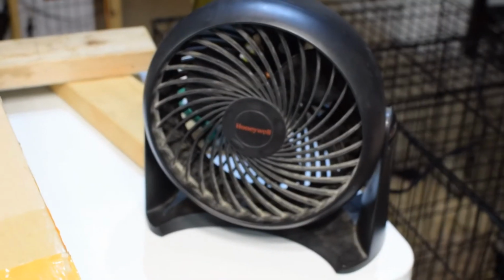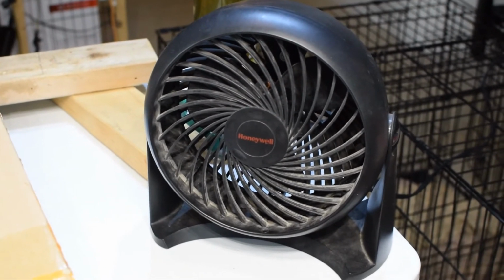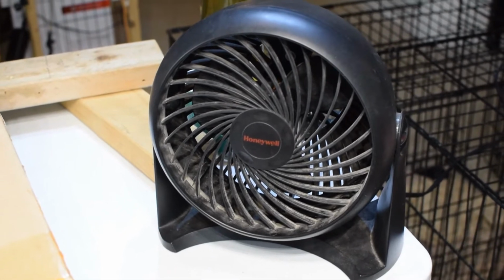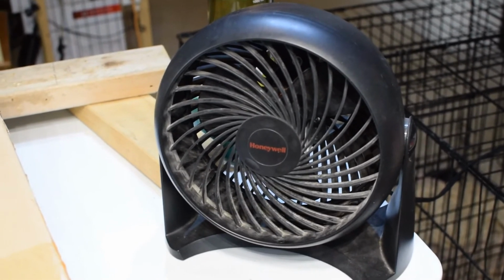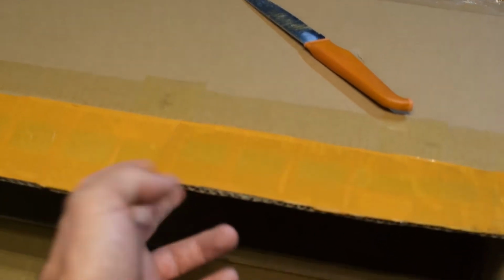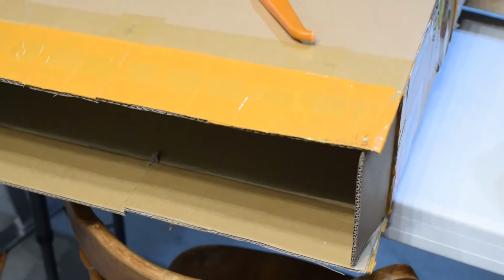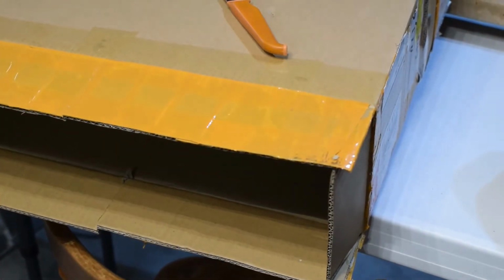the venerable Honeywell turbo fan, the ubiquitous turbo fan. It's $10 or so. We have like 5 or 6 of them around the house, so that's what we use to pump some air through there. So I'm just going to close up most of that and then run the fan through the bottom of that and set it kind of on its side. See how that goes.